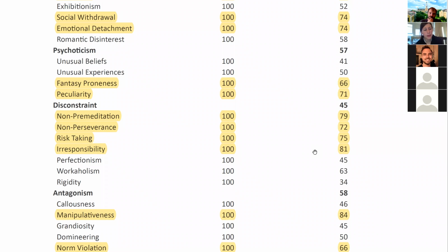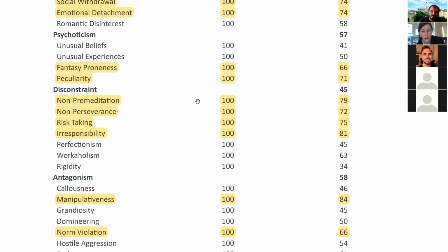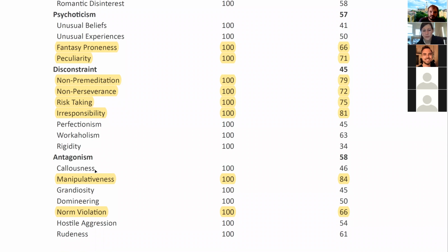And then disconstraint. Disconstraint, again, not an elevated spectrum score, but some specific problems relating to impulsivity. So again, this is one of the bipolar scales in the assessment, or rather within disconstraint are scales assessing both the lack of conscientiousness and too much conscientiousness: perfectionism, workaholism, and rigidity. So this person has a lack of constraint, and they're acting impulsively. Again, compared to the negative emotionality, this is not the primary concern that this person has. All right, and then not an elevated antagonism score, but again, some specific problems relating to manipulativeness and norm violation. So this might be related to the person's relationship problems.